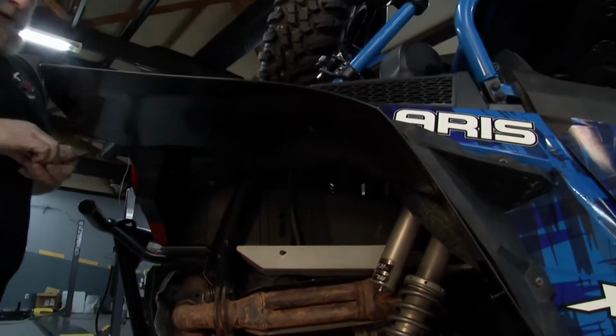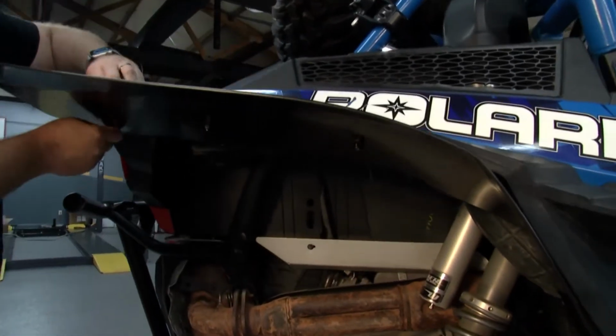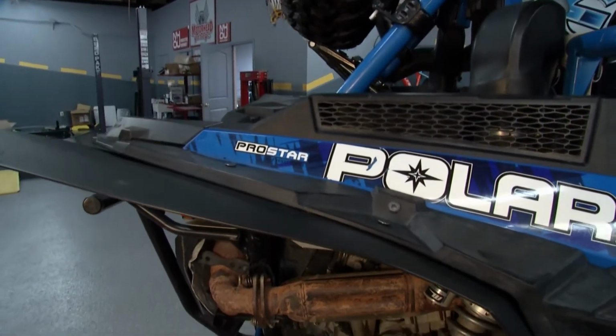What does HMW PE stand for? It's high molecular weight polyethylene. It's the same type of plastic as HDPE, it's just a stronger version.